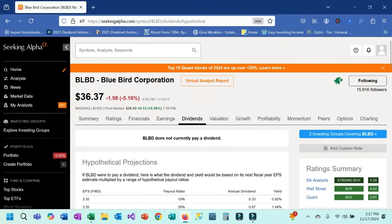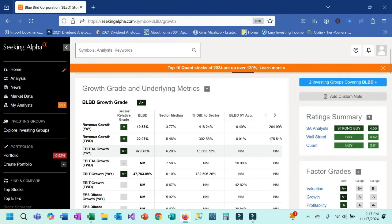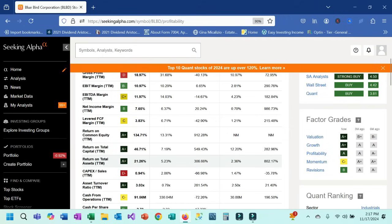What's nice is they pay a dividend. Actually, they don't pay a dividend. They have good growth, significant growth. I mean, income growth is significant. Revenue growth is pretty good. This is crazy. I don't think I've ever seen a number quite like that before. But A+ for growth, and profitability, they're fairly profitable. You don't see return on common equity that high, 134%, and then return on assets, 21.